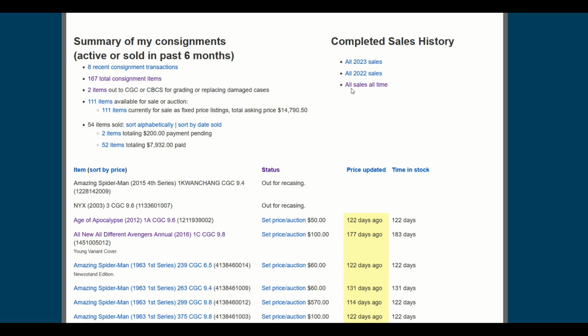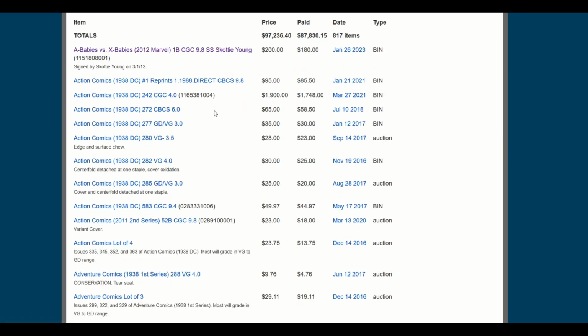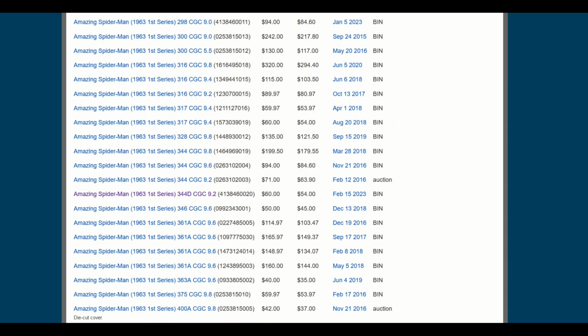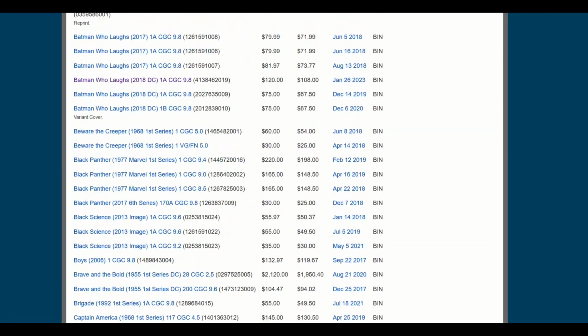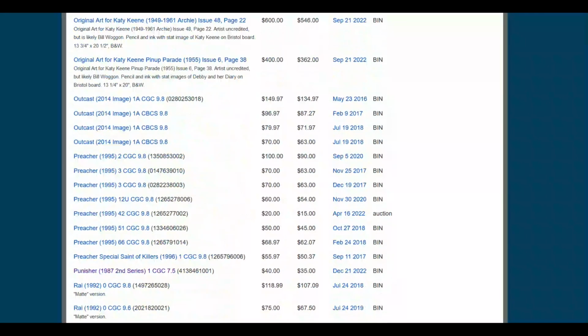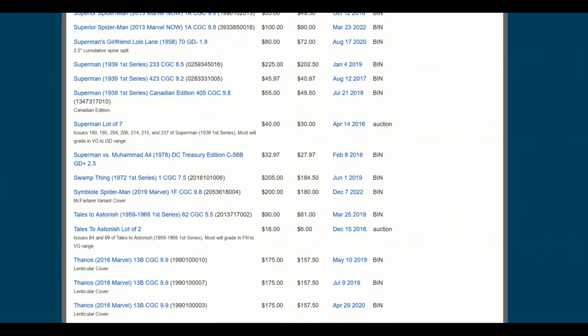And I'm just going to go to my all sales all time just so you can see that I've done this for a while. So here's my sales all time. It's about $97,000. And we can see here, these are the listings. They're alphabetized of all the comics that I've sold over the years. The list goes on and on. I'm still in the C's, D's. It's going to go down, E, F, G. These are all comics that I have sold, probably going back about 7 or 8 years.